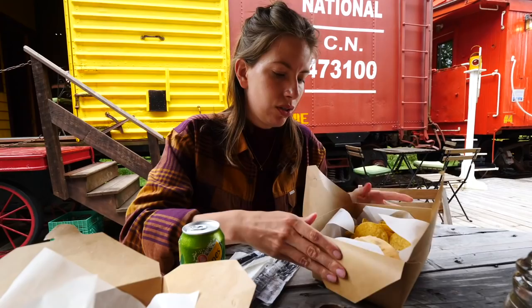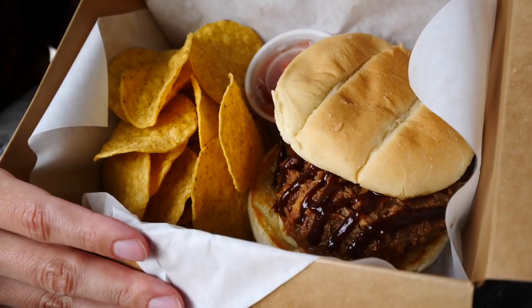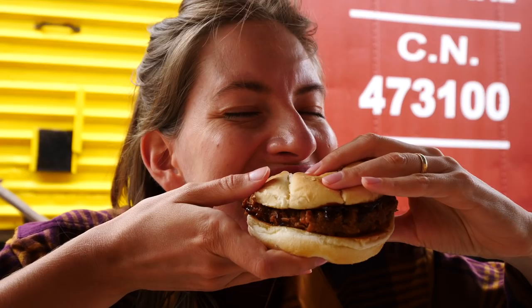Has a bit of coleslaw, some chips and salsa. Fantastic looking lunch, huh? Yum. Oh, that looks awesome. Just look at it. Looks so good. Comfort food here at the train station, huh? Gotta love that. Mm, so good.